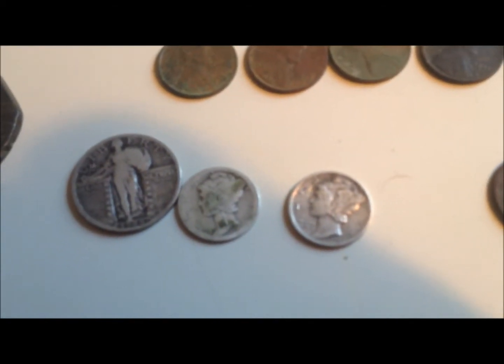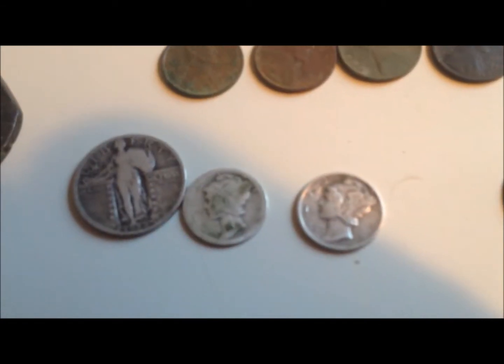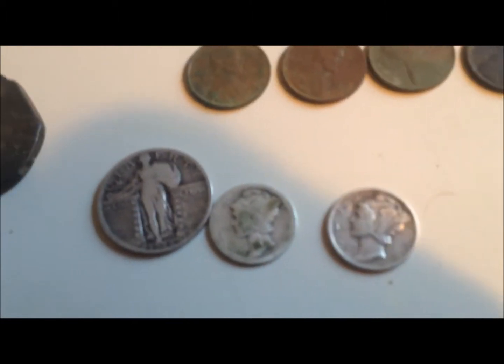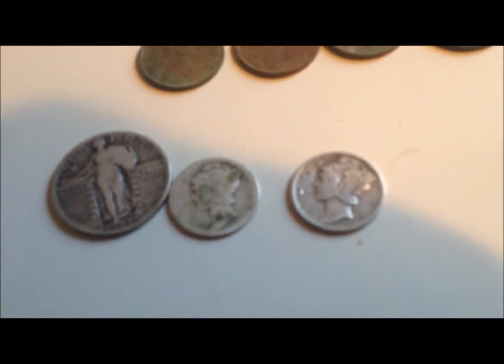I went over, not too far from that, and I got a real deep signal. It was 85, but it said it was 10 inches plus down on the Garrett AT Pro. So I kept digging and digging. Man, I dug about 15 inches down, which I didn't even know the AT Pro could go that far. I found this.